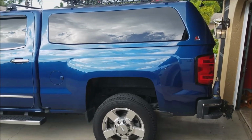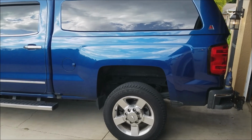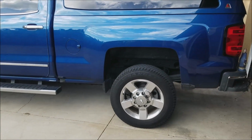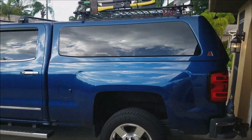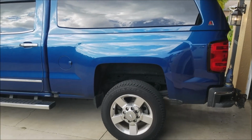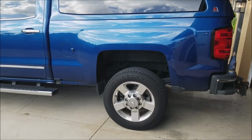He told me that I have to take the bed off this truck to remove the rear bumper. That front bumper was 4 bolts, boom, boom, boom, and it was done. So I put a cap on this truck, and that's a heavy cap. So we got to get all of that off this truck to get that rear bumper off. That's going to be fun.